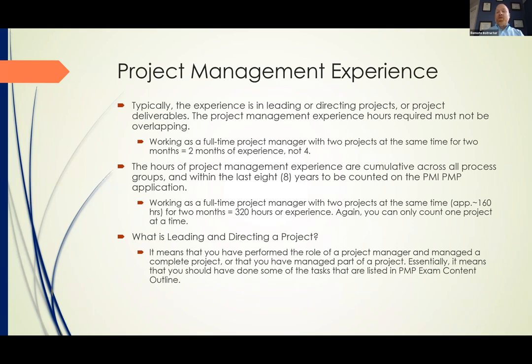So working as a full-time project manager with 2 projects at the same time for 2 months would equal 320 hours of experience. Again, you can only count 1 project at a time. They cannot be overlapping.